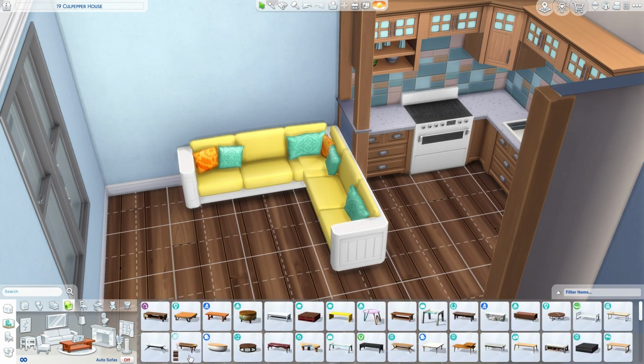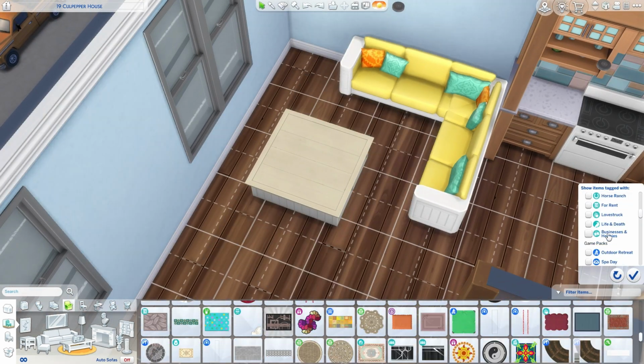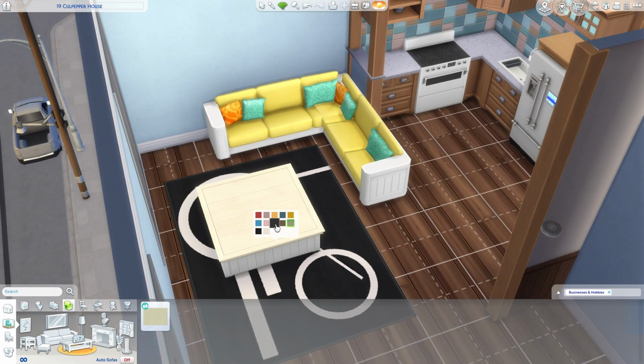Is that correct? Is there 8 of them? There is 8 of them. My brain wasn't braining then. We do have 4 children, 2 teenagers and 2 infants. So that is what we're building today.